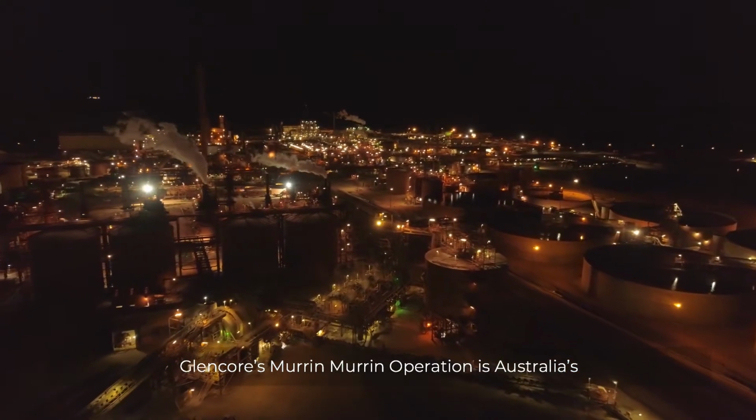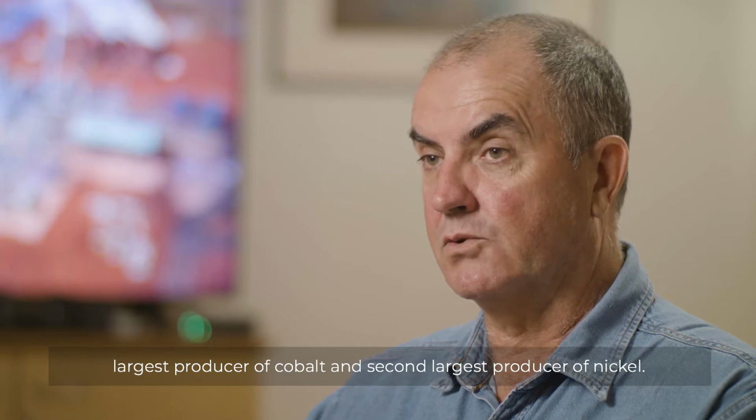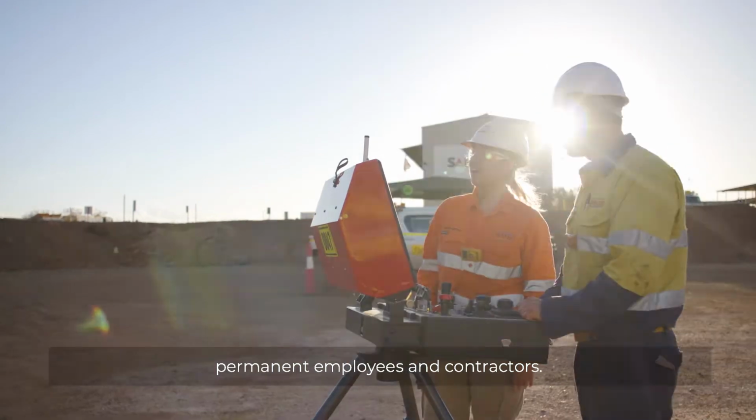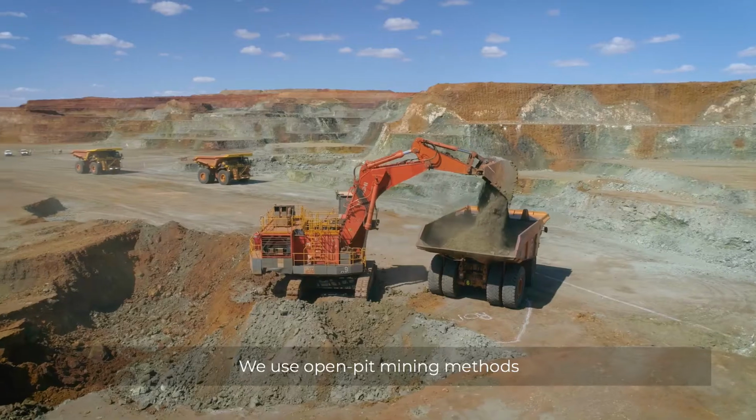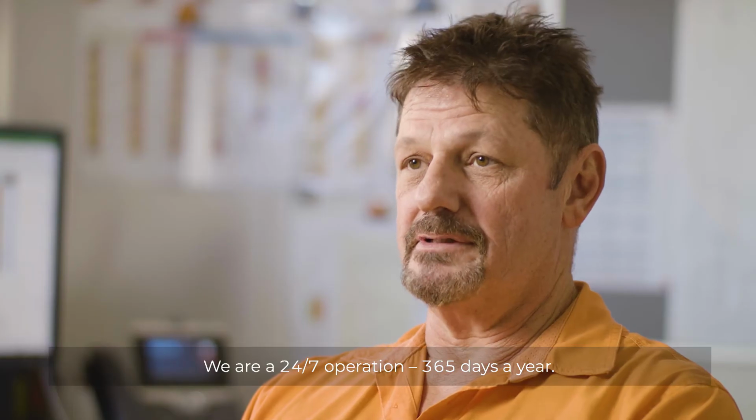Glencore's Murrin operation is Australia's largest producer of cobalt and second largest producer of nickel. Murrin employs around 1,000 permanent employees and contractors. We use open pit mining methods to extract the nickel and cobalt ore. We're a 24/7 operation, 365 days a year.